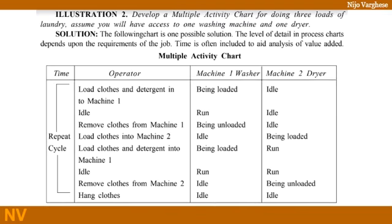Let's have another illustration of how to develop a multiple activity chart for doing a method study. Develop a multiple activity chart for doing 3 loads of laundry. Assume you will have access to one washing machine and one dryer. The following chart is one possible solution, as I have mentioned earlier in the earlier illustrations. You can have many possible solutions like this. Let's look into this multiple activity chart.